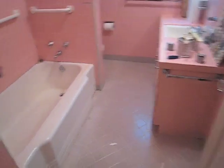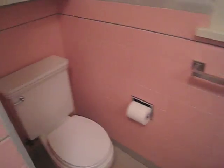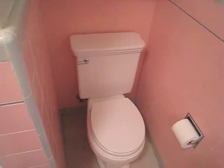And the piece de resistance is our beautiful bathroom. Come on, this is styling, isn't it? So needless to say, this is what we're blowing out before we move in, except for the toilet. We are keeping the toilet. It's only a year old and very cute, so it will fit.